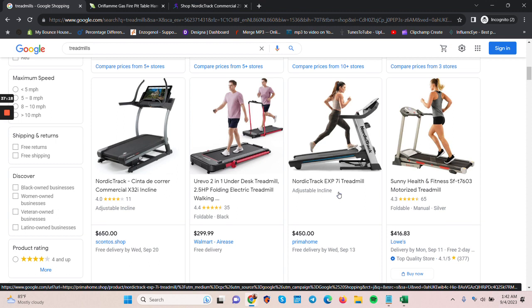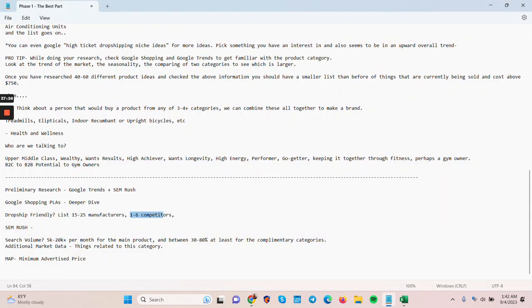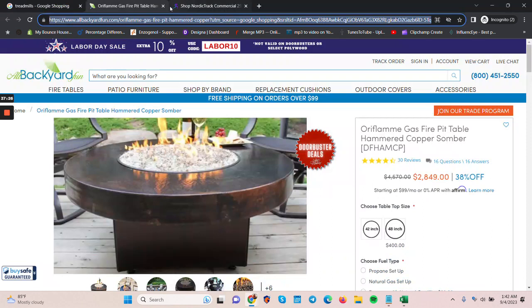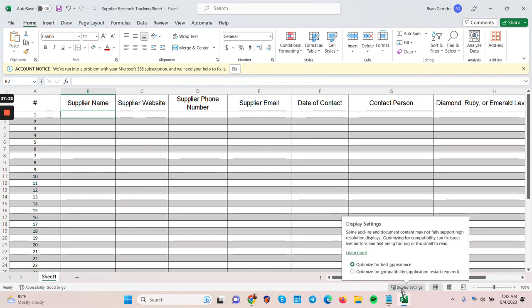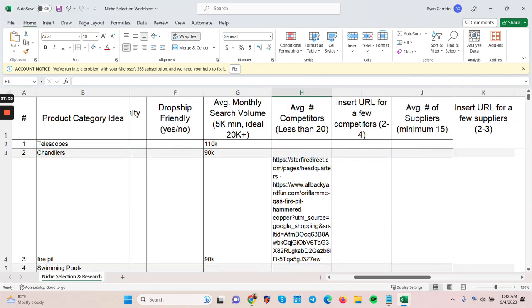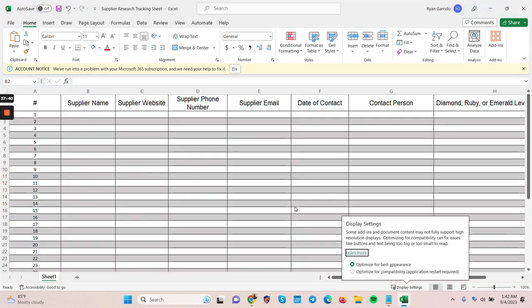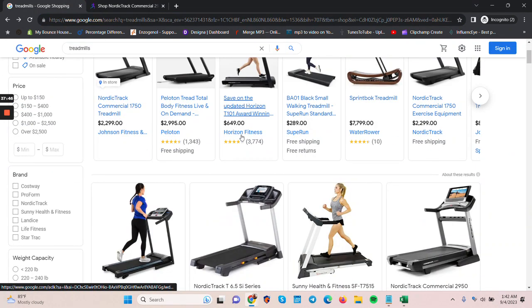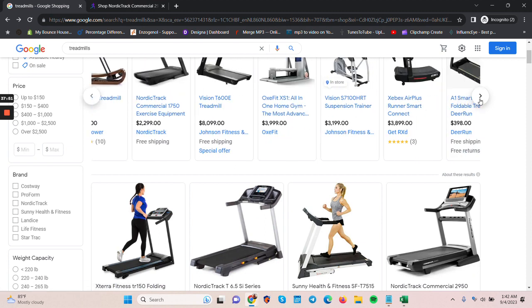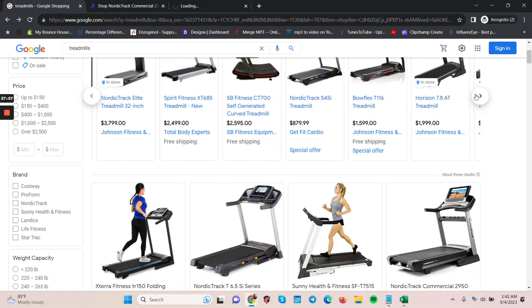All right, so we've gone into a lot of different things. So we also found some competitors. So I would make a list of those. Let's go back. So this would be one. Let's see, treadmills. Here we are. So competitors. Okay, so I'm just going to list it there. Let's find a few other ones. Now I'm looking for other people, because I remember I'm looking for dropship friendly. So I'm looking for stores that have, you know, total body experts, stuff like that.